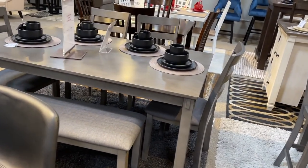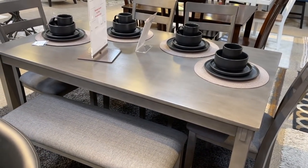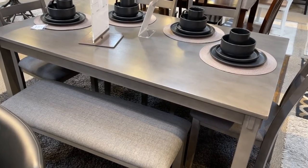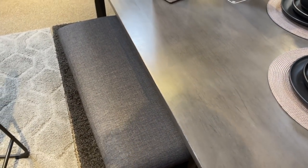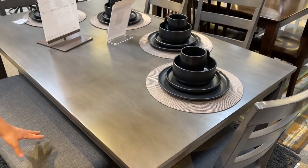Look at this one. I like this table, but I don't like the color. It's too cool tone. I wanted it to be more brownish gray. Yeah. But the size is perfect.